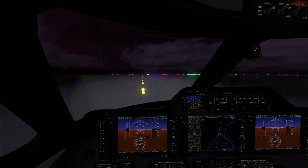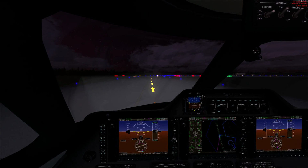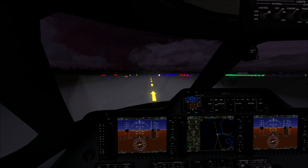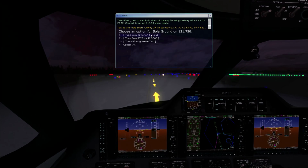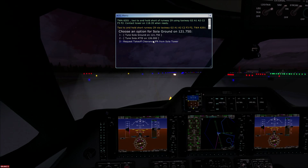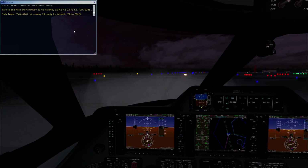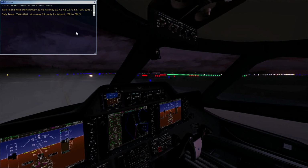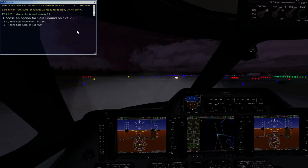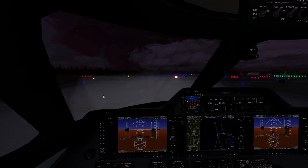Right, almost there. Has that half an hour elapsed, so we have to redo a flight plan? Maybe, who knows? Oh, right. Let's speak to the tower. Request takeoff clearance, please. Cleared for takeoff, runway 19. Acknowledge. Cool.